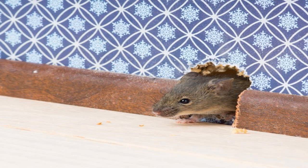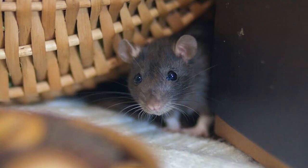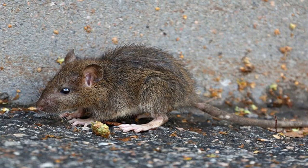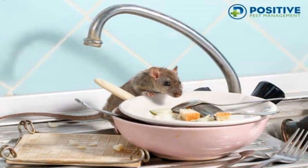Signs of rat infestation in your home. If you think you might have a rat infestation in your home, look for these signs. Number 1. Strange smells and sounds. Rats give off a powerful ammonia smell. They're also very loud, making squeaking, scratching, and rustling noises as they move throughout your home. Noticing either of these signs is an indication that rats are in the building.